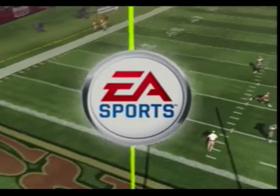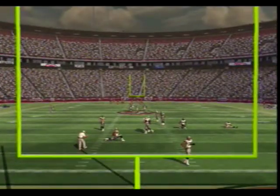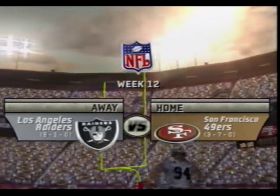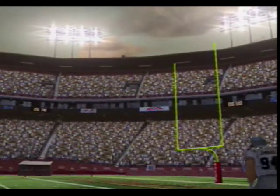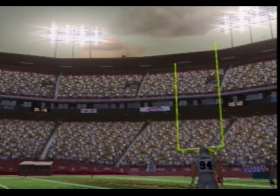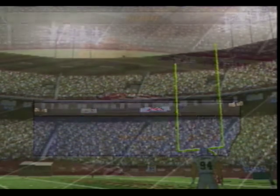We're here in San Francisco, the site of what should be another great game. Both of today's teams are looking to add another win to their total and give their teams some momentum as the end of the season draws nearer. Thanks for joining us as the Raiders get set to take on the 49ers. Both teams eager to get today's action started, so let's go to the field.